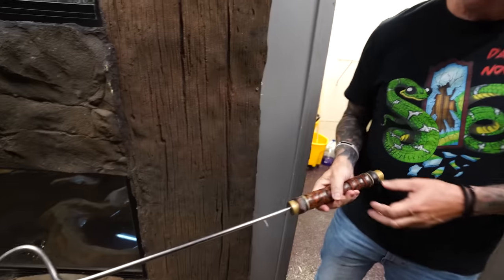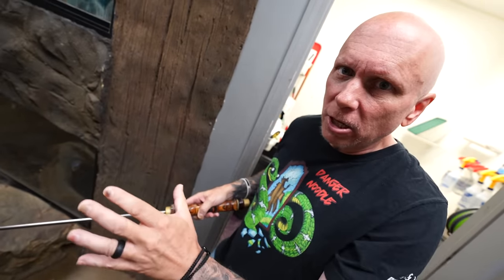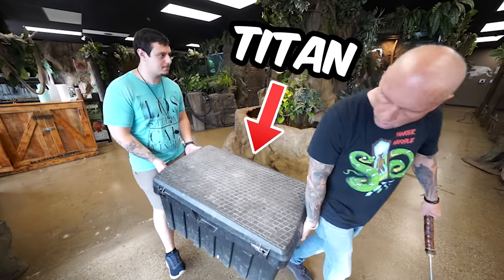I've been handling snakes for over 35 years. Still need some tools of the trade every now and then. And when you're dealing with a really difficult animal like Titan, a good snake hook is your best friend, there's no doubt about it. Now, you're not poking the animal, you're not pushing it. What you're using is just to guide it away from you, keep it away a little bit, just so that it doesn't actually bite you. So I'm gonna show you how I use the tool of my trade to hopefully handle Titan successfully and safely.